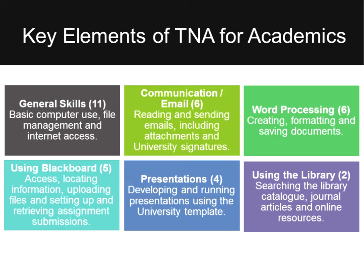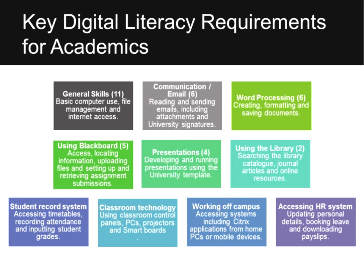I'll move on. So as I said, we identified these 6 areas of the training needs analysis which we thought had particular essential skills for academic staff. And thinking about this a bit more, there are a whole other set of requirements which are probably essential as well: using the student record system, using classroom technology, working off campus, and accessing the HR system. They're quite essential requirements for academic staff as well. However, they're not things that we can control at the moment, and they weren't identified specifically in our training needs analysis. So we've just got to focus for now on the things that we can do.